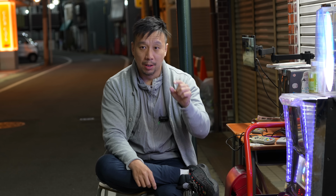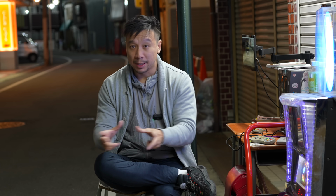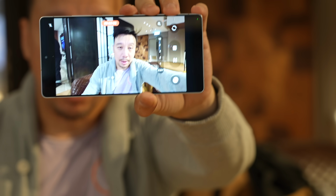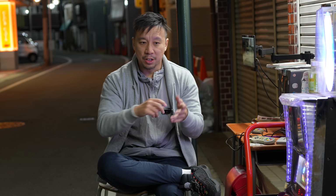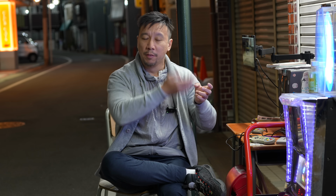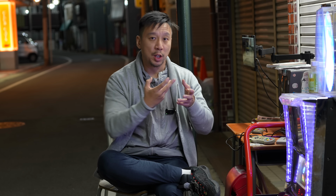What else is new? Oh, there's also a new audio eraser. So when you film a video with the Samsung Galaxy S25 Ultra, or actually not even film a video, any video that you post on the internet, you can use Samsung AI to identify the audio in that video, and then you can just remove, like say, the background crowd noise, or remove the music, or remove the human voice.